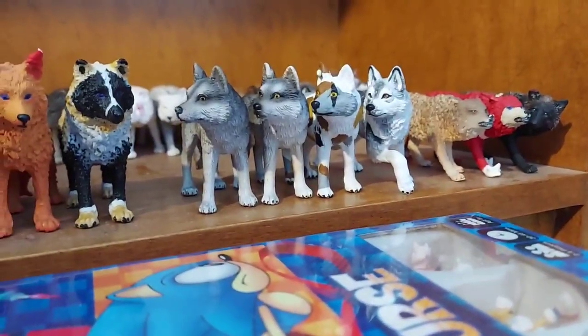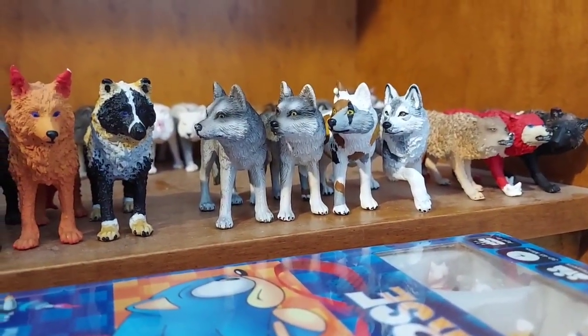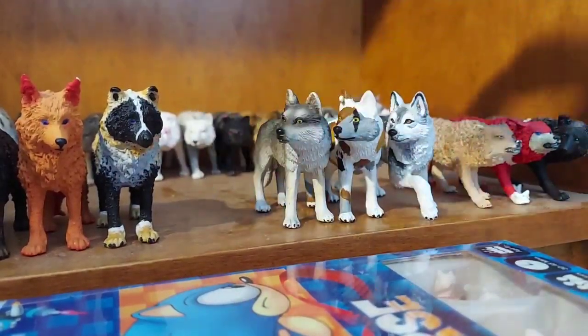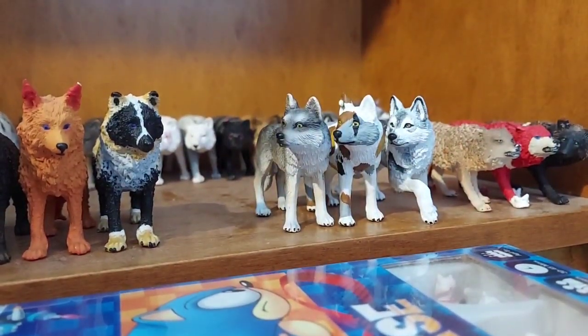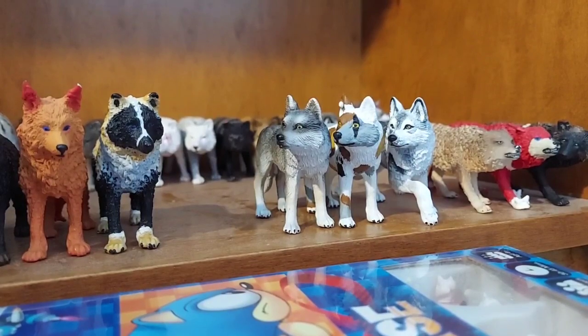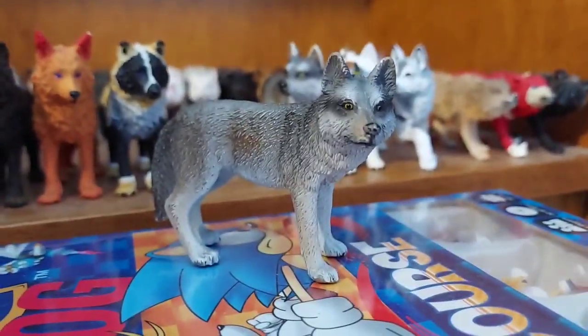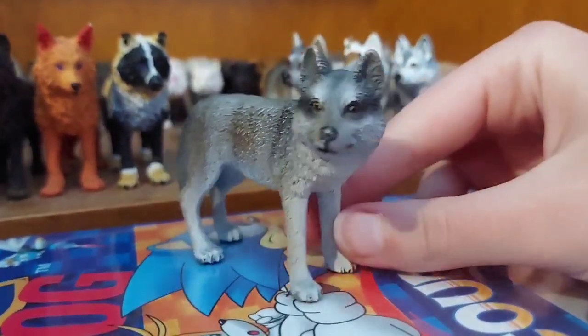And then next, these guys are the old Schleich female wolves. If you guys know the date, you know, but just in case no one does, pretty sure, yeah, 2008. Definitely, these guys are my favorite model of all time. I love these guys.